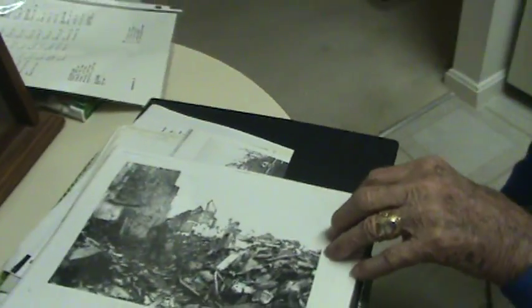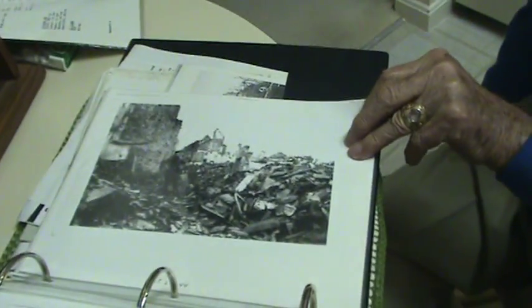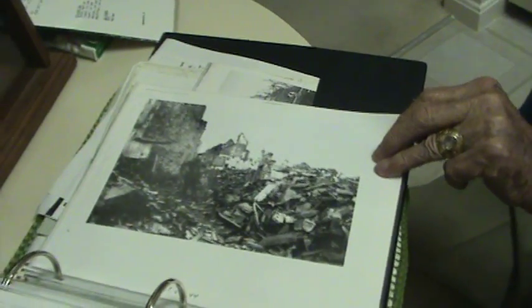Look at St. Lo. Pretty awful. Yeah, I'm sorry. That was St. Lo, after we took it.